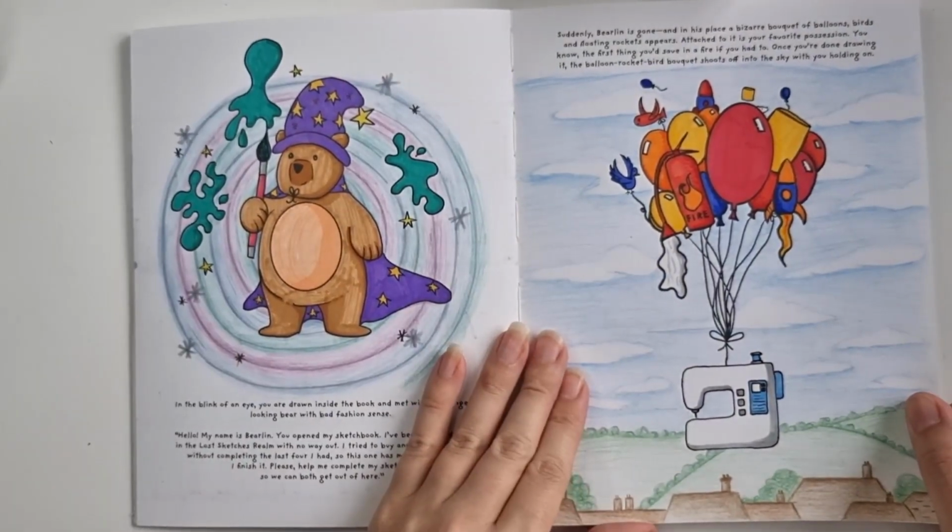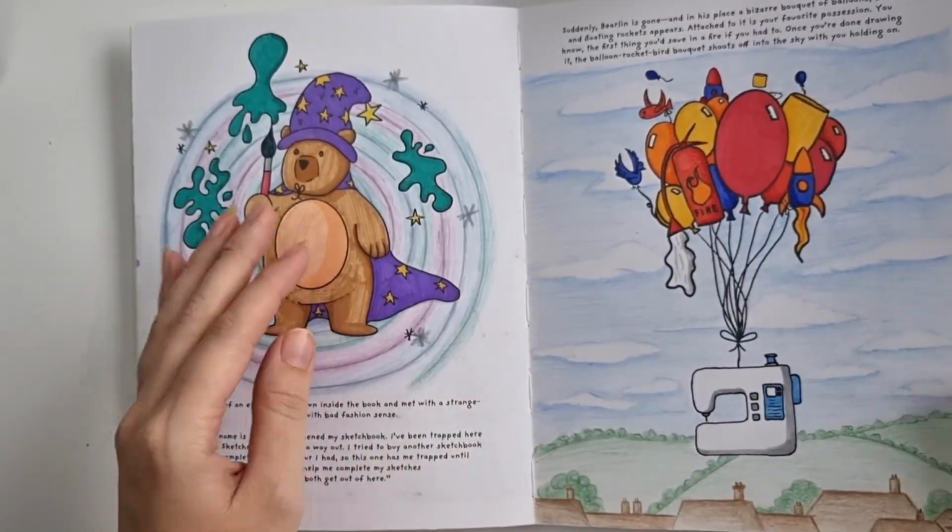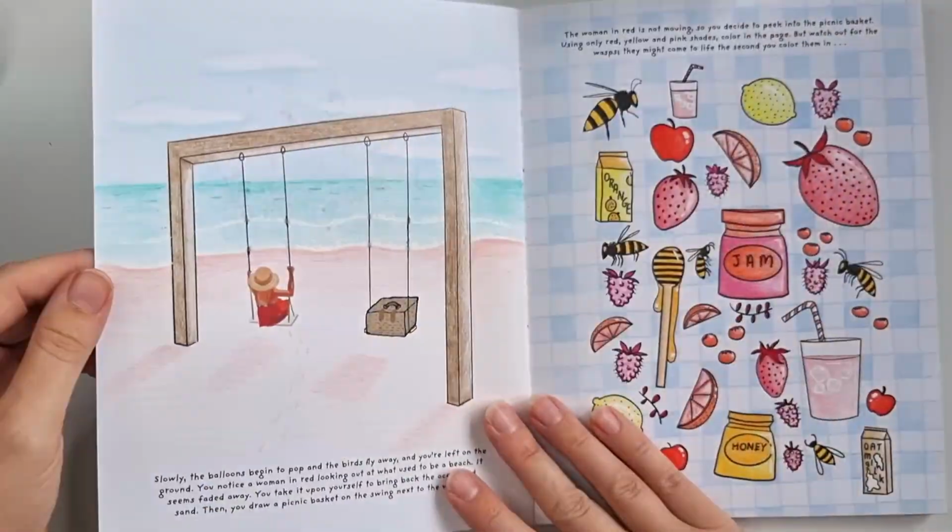What the book's inspiring you to do, to just get creative. And that's where that page took me.